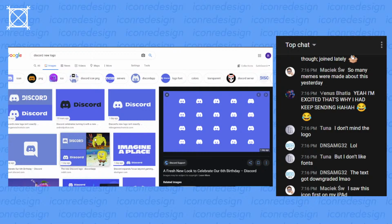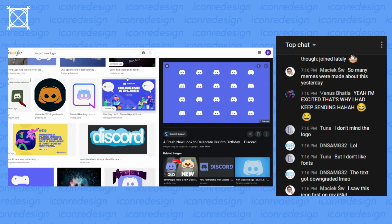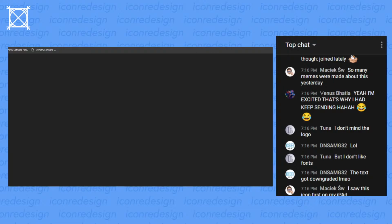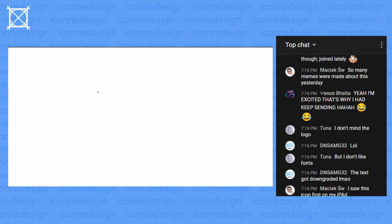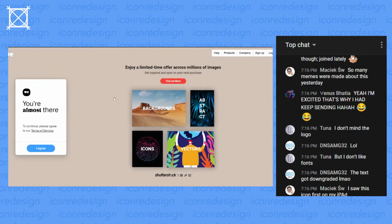Yeah, it's ugly. It's just wide. I don't know if you guys use WeTransfer, but let me show you WeTransfer. It's kind of like that. See that? That's got the WeTransfer aesthetic right here.